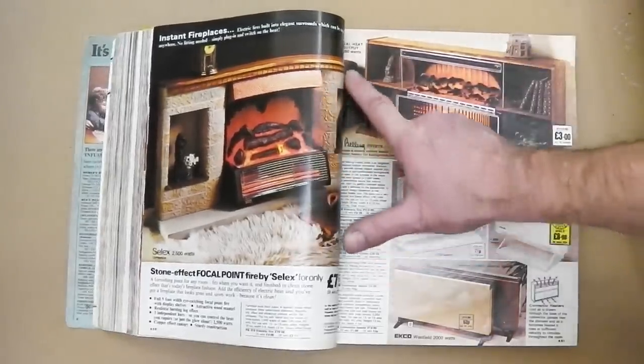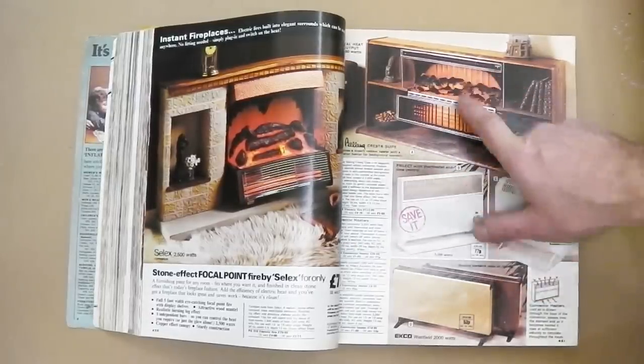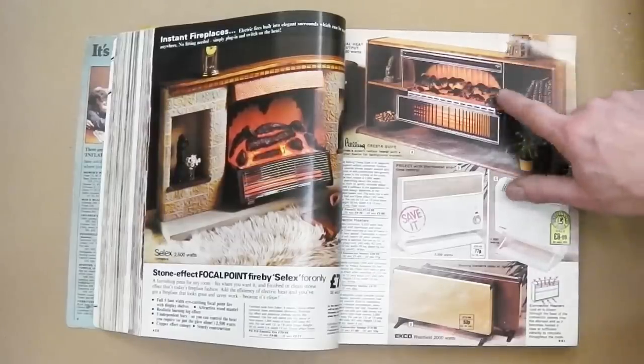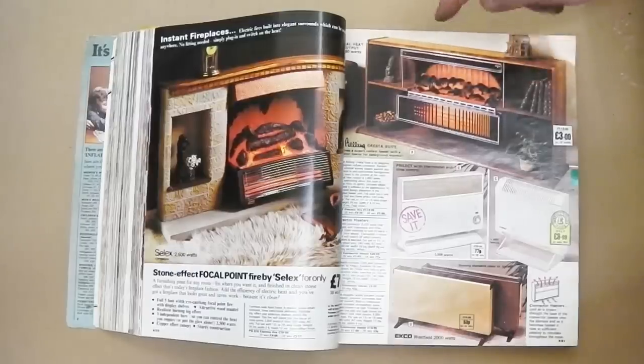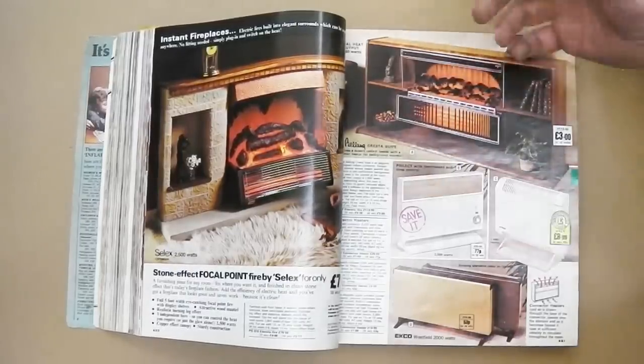The total heat output 2,850 watts on the Belling Cresta Suite. Now look at that bad boy. Put your books in the side, not too close of course. These would sometimes have a light bulb and a very clever little disc with vanes in it, like a propeller.